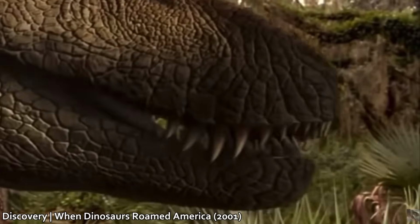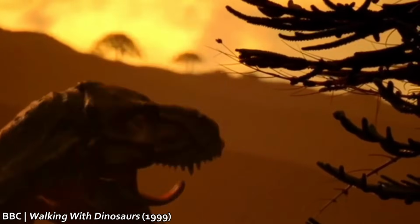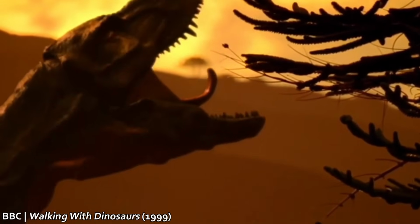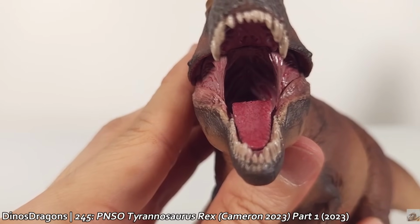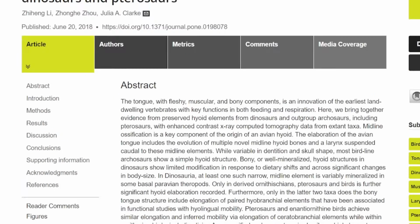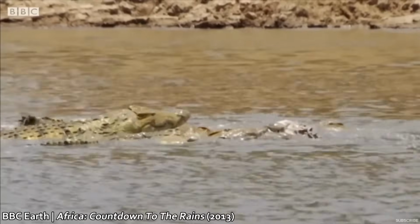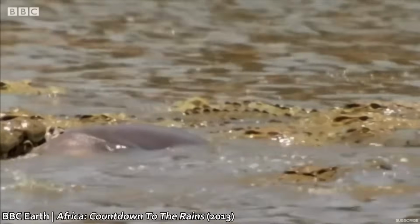A quick note on the tongue. Many depictions have shown theropods with either supramuscular tongues like the ridiculous appendage in Walking with Dinosaurs, or croc-like immobile tongues seen in things like PNSO figures. While there is a correlation between more complex feeding strategies and tongue complexity, the crocodilian tongue isn't too reasonable to me, since that's an adaptation to prevent water entering the throat.